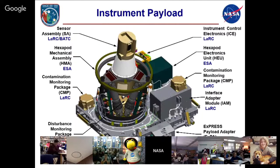We also have two other experiments on there, they're kind of independent, but they're useful for us to have. One is a contamination monitoring package. We're up on the space station, and most people would think that it's a very clean environment in space, and it's really not, because there's this cloud of debris around the space station that could cause contamination to our optics. Our real concern is to make sure that the optics stay as clean as possible, so that we get all the light that's coming through the atmosphere into the instrument. If it gets gunked up with some sort of material, like fog on a window, it will change our science results.